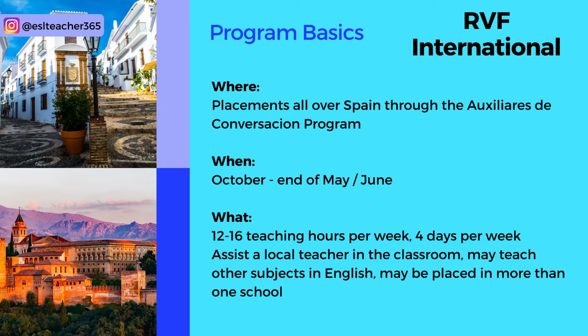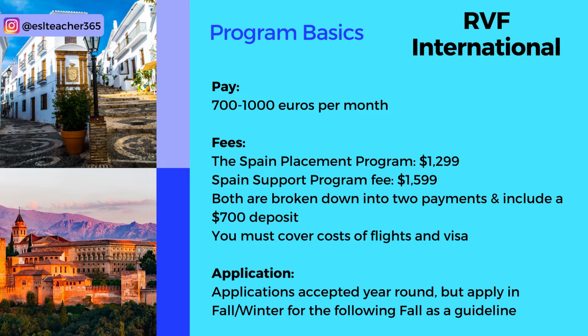The program runs from October until the end of May or June, depending on your placement, and you'll also be teaching between 12 and 16 hours per week, depending on your placement location. But either way, you'll be teaching 4 days per week. You'll be assisting a local teacher in the classroom. You may teach subjects other than English, and it is possible that you'll be teaching in more than one school. You'll receive between 700 and 1,000 euros per month, depending on where you're teaching and medical coverage.